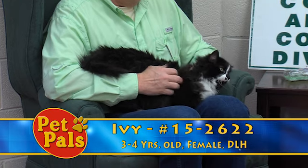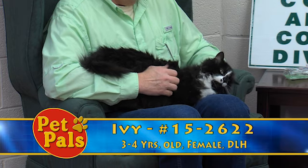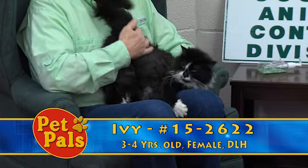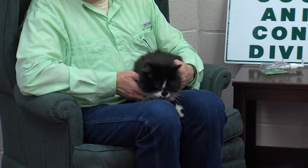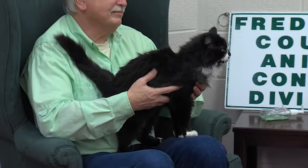But this is Ivy. She is, as you can tell, very affectionate, very sweet. Another stray cat that came to us already spayed. So she did have a family at one point that did the right thing, that had her spayed, so she can't contribute to the overpopulation of unwanted kittens. So if you're looking for a beautiful cat, and if you know how to drive a brush, you want to make sure that you come to the shelter to check out Ivy.